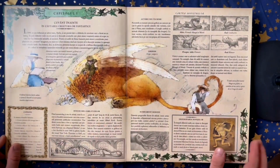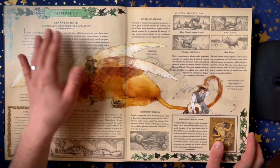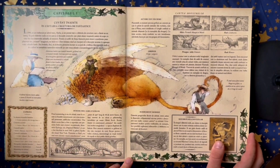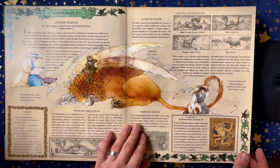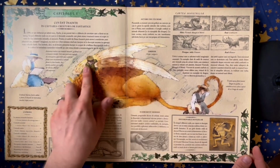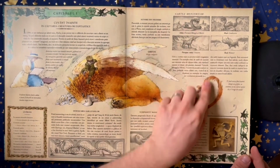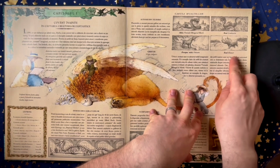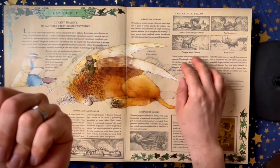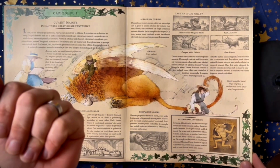And now we have chapter 1, In Search of Magical or Fantastic Beasts or Magical Creatures. Here you can see a griffon, Grips vulgaris, it's a griffin, and then we also have some lindworm, rhinoceros, unicorn, and also here it's the Mongol worm of death.